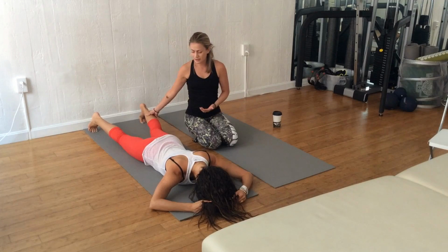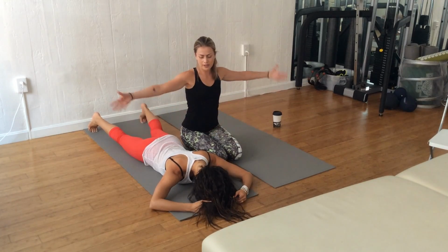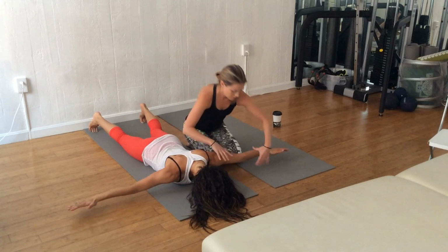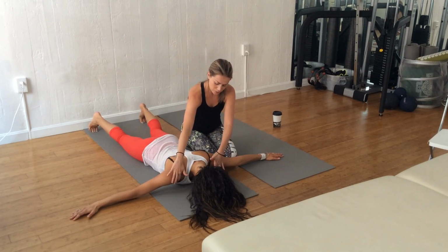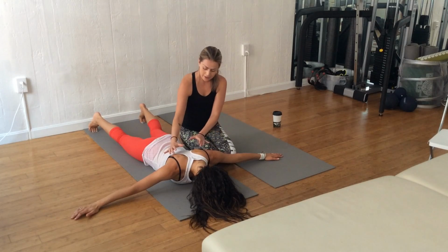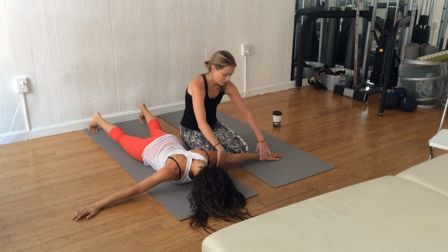Keep everything just nice and aligned. And then from here, we're just going to bring your arms straight out to the sides like a T. There you go, perfect. Here we want to open the chest, so peel your shoulders back, and then just feel how you're drawing the shoulder blades down along your spine, right? Here we're going to open, open, open.